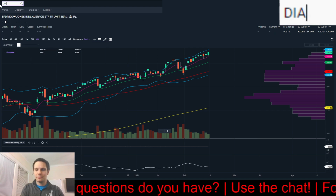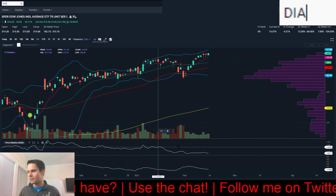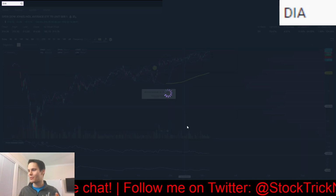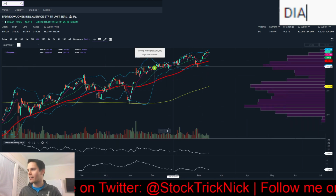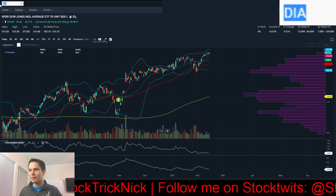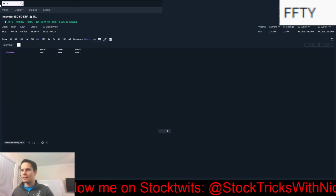Dow Jones, more flat. You can see this is the price relativity compared to the QQQ. I keep doing that compared to QQQ, and it just hasn't been performing as well as the Nasdaq has, but still closing at all-time highs today. And finally, FFTY, the IBD top 50.